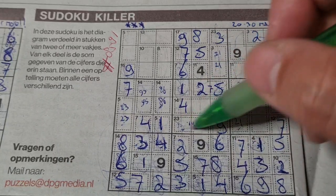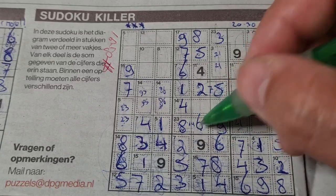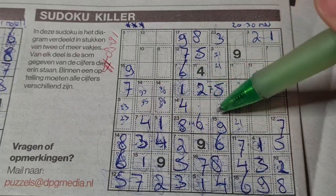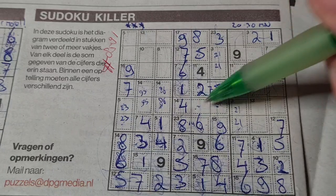These two boxes together should be 14. So 8 plus 6 is 14. Plus 9 is equal to 23. So two numbers left in this big square. For numbers 1 and 2, 3 is missing. 4, 5, 6, 7 is missing. 3 and 7, 3 and 7.